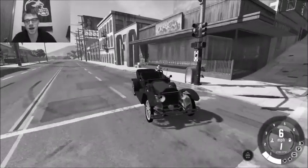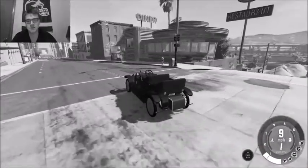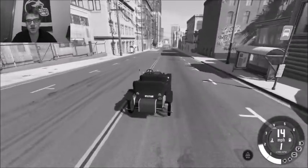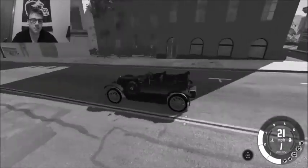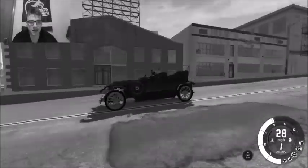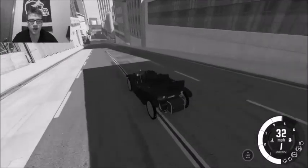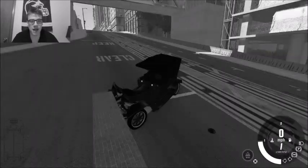But, yeah, I mean, these two models are something, I'll say that. And why I say that is because, guys, look at it. It's an old car. This is like the oldest car I've seen on Beamng Drive that somebody actually made.